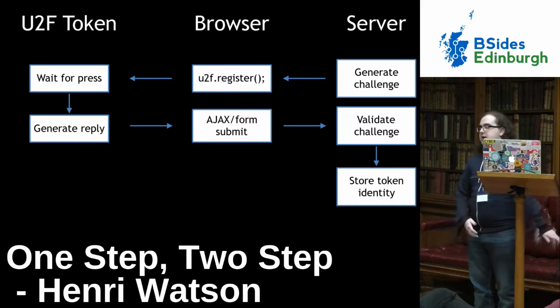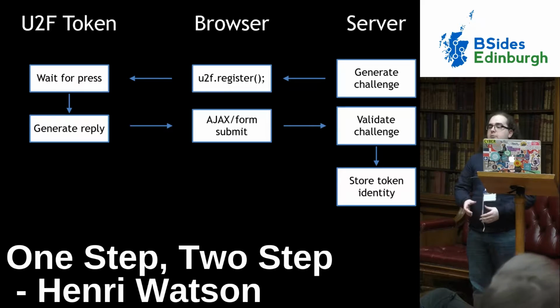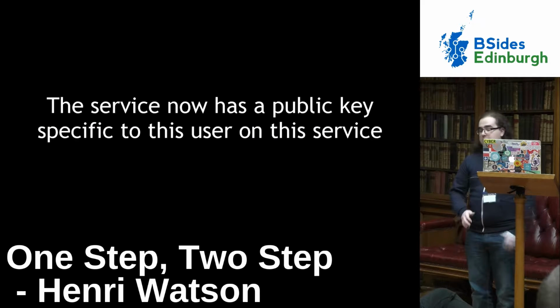You send it back over AJAX, you send back the form, whatever. And the server validates that it received a new public key. And it validates that the challenge that it previously generated, this long random string, was indeed signed with the public key that it received. And if everything checks out, then it can store that token identity. Now the service has a public key specific to this user on this service on file.